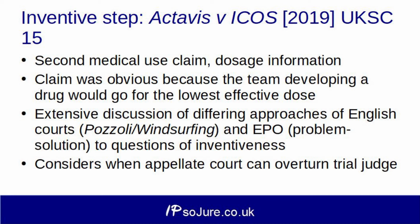So Actavis against ICOS is a significant case, and the subject guide, the pre-exam update, tells you a lot about it. I think it tells you more than you need to, because it's telling you stuff that you were never told in the module guide to start with. So let's look at the sort of headline that might be of use to you in an exam question about inventive step. This was a patent which claimed a second medical use.